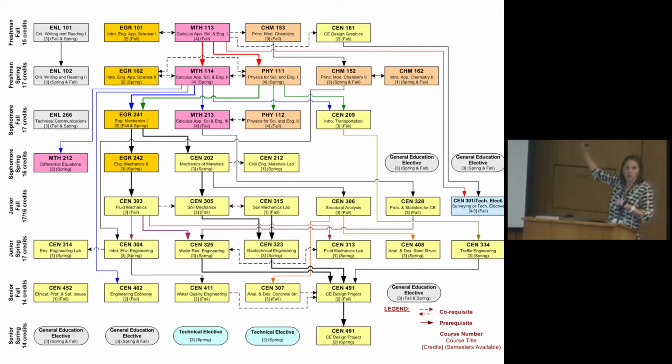Second, these maps don't have a lot of choice, right? It's all about start here, take this, this, this, this, and this, and then you'll graduate. But there's not a lot of options, like take one of these 6 classes, and then from this requirement, take one of these 7 from here. It's all about these very defined curricular maps.